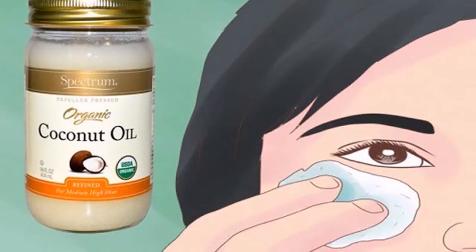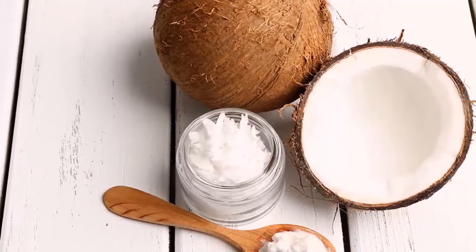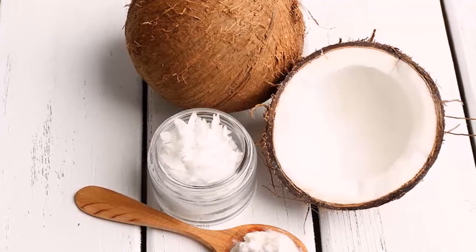Here's what you need to do: just apply some coconut oil on your skin and massage your scalp very gently. You should leave it overnight and rinse it off in the morning with shampoo and warm water.